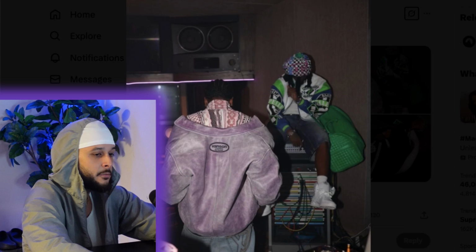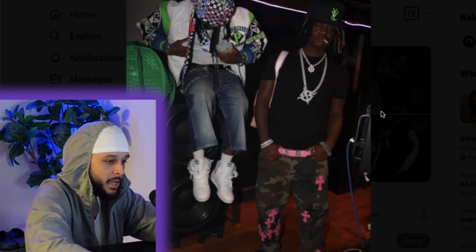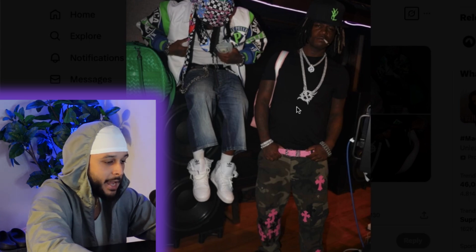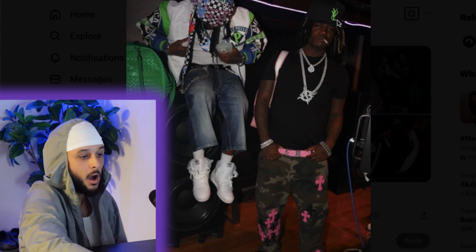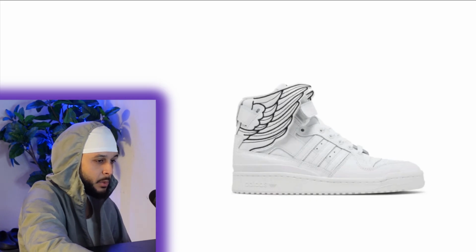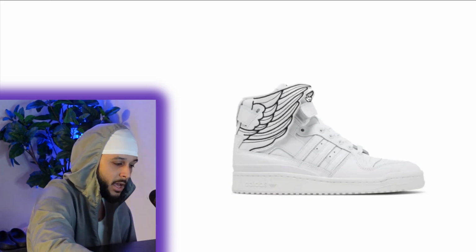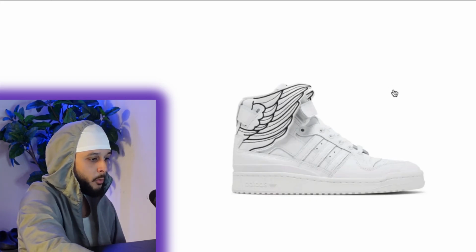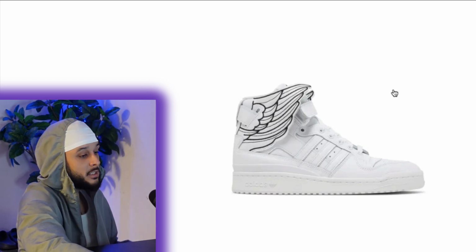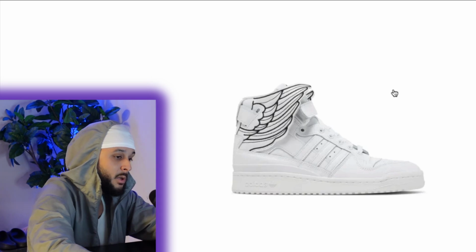Now, as far as this fit, the reason I wanted to highlight it today is his choice of footwear, very interesting. Now, I can't really make it out exactly, but I believe he's actually rocking a pair of Jeremy Scott Adidas. I tried to look up which pair, and I'm not sure exactly what they are, but I want to say they're these Wings 4.0, which actually dropped back in 2022.